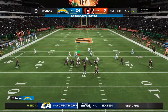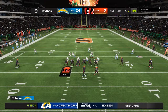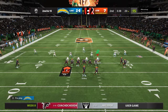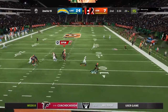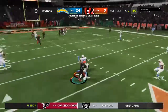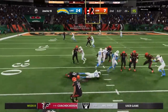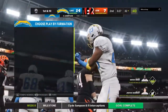Coming up now on a 2nd and 15 following that sack. The play action fake. They'll look to throw. Sliding out of the pocket. Thrown across his body, and it's intercepted. Picked off around the 37. And he'll get this back to the 32-yard line.